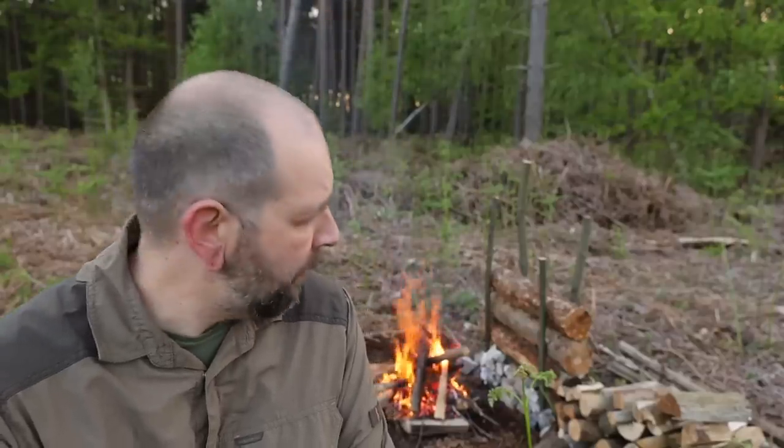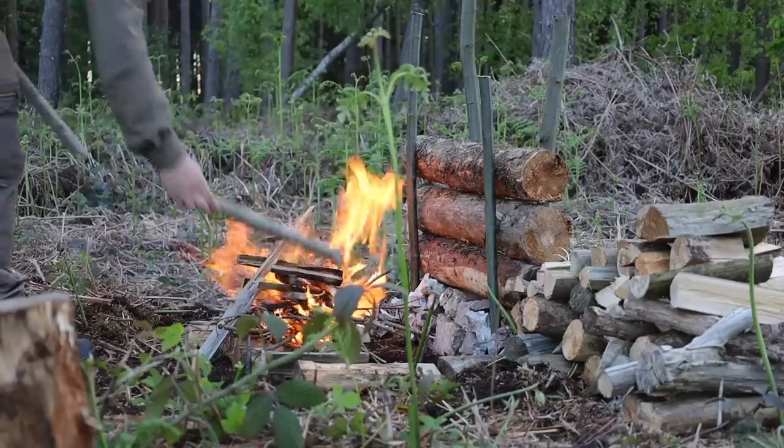I'm not going to make it too big because of the ground here, the bracken and stuff. Chopped up any roots that I could see, and there are stones under there. But yeah, I'm just going to keep it quite small. I think next time I come here, I'll bring a fire pit with the truck. I'm not carrying it.